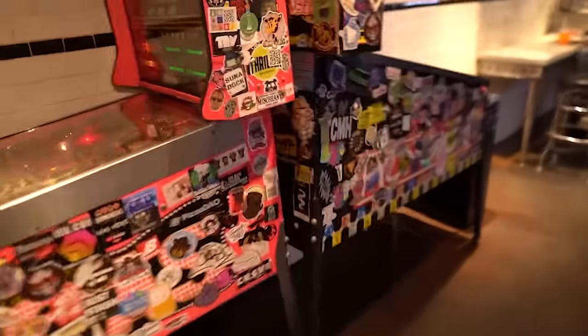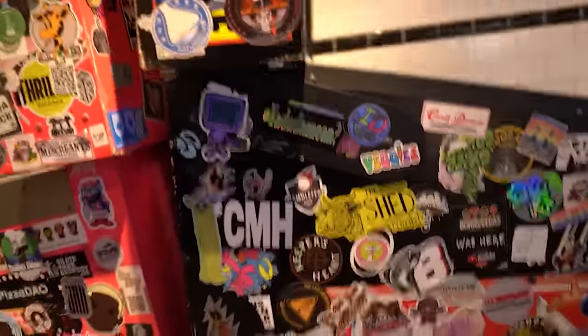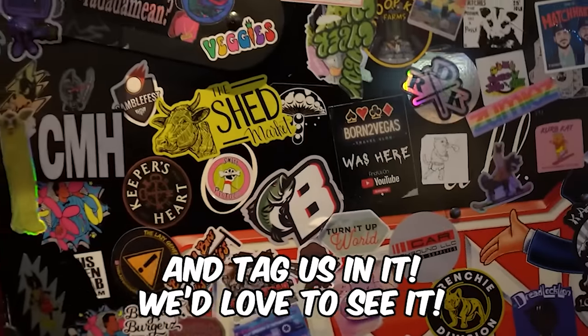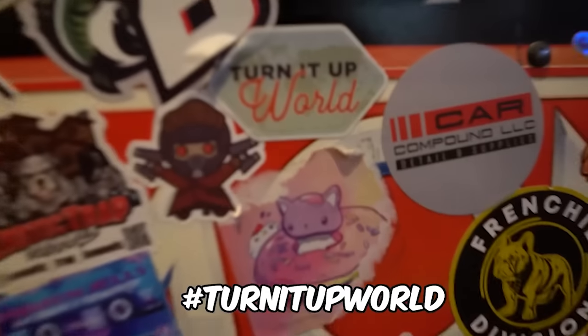Now we're part of the cool kids, you guys. If you come to Secret Pizza, look for that right there. We're on it, you see us? Look for that sticker. Take a picture and tag us in it. Hashtag turned up world.